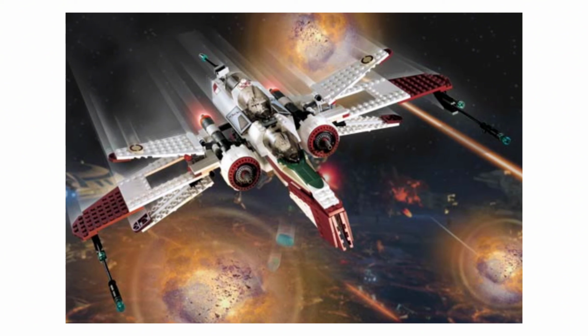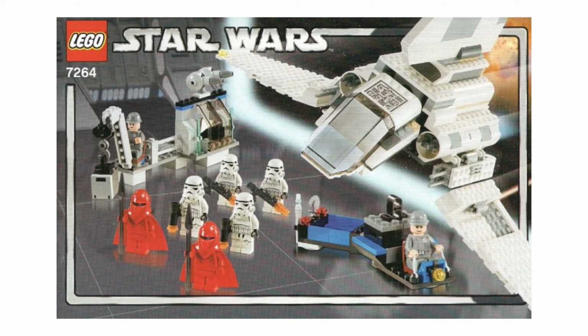But yeah, something that I actually really like, I have a soft spot for, is the 7264 Imperial Inspection. I just like Imperial shuttles, because the early versions just look cool. They were nice, good value at £45. And you got 10 minifigures. You got two Royal Guards, four Stormtroopers, Darth Vader, Emperor Palpatine, and two officers, I think. Yeah, that adds up to 10.